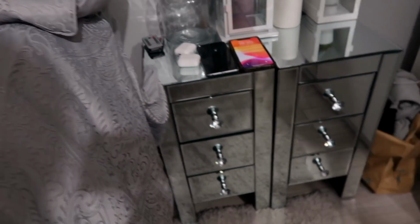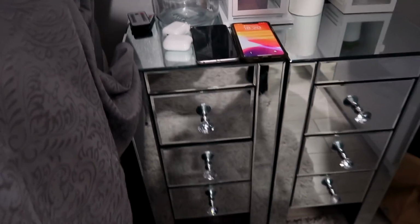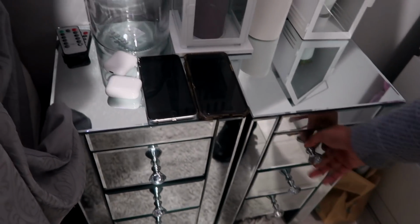Okay. I've got my mirrored frames from eBay. These were 2 for $140, which is a good price. That's expensive. No, but it's a good price. They are mirrored. Mirrored furniture is more expensive. And it has really cute handles, diamond handles. Yeah. And I need to oil them because it's hard to pull on.